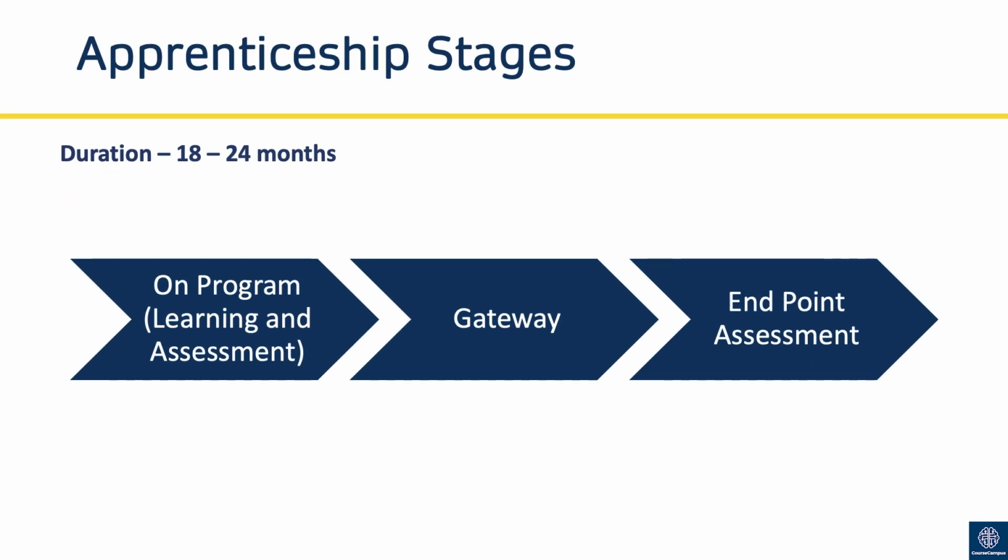The apprenticeship will last 18 to 24 months. This duration is flexible, so some learners will complete sooner than those 18 months, and other learners may take longer than the 24 months. The qualification ends when you meet all of the requirements to gain your certificate. Some learners do take longer than the 24 months. If there's good reason, it can be extended, but there has to be good reason to do that.